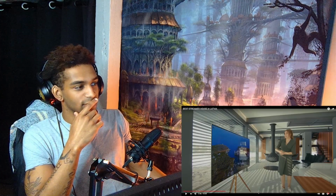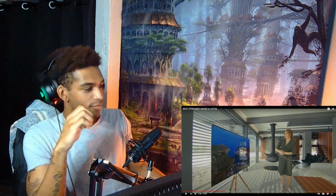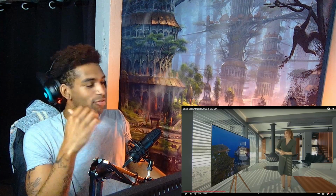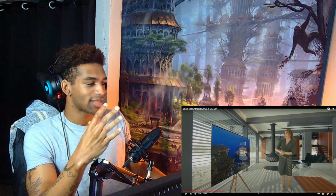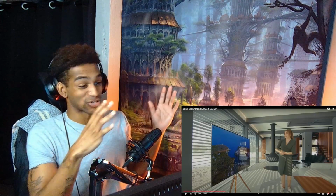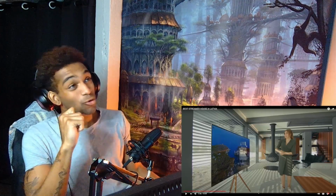I don't know if it's a bit too spacious. Maybe I'd put wall dividers in to break up some of the rooms if I had so much space like this. But it also depends where you live in the area. I feel like this feels like a secluded area, away from people, so you don't really have to worry about it, but imagine how creepy this would be.